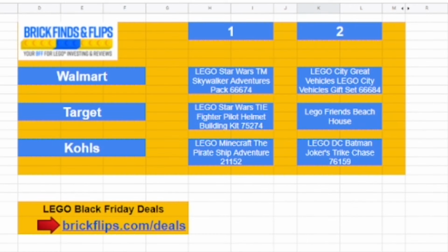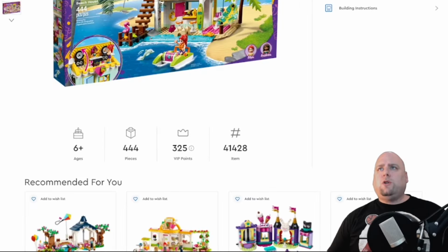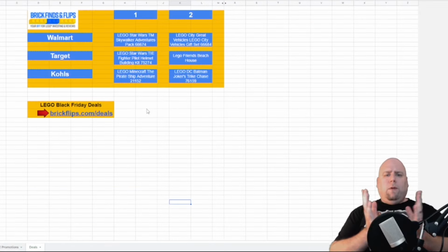So again, these are the sets that I'm looking at. For Walmart, it's set number 66674, and then the other set is the Great Vehicles City set, 66684. For Target, I'm looking at the TIE Fighter helmet, which is 75274, and then the Lego Friends Beach House, that one is set 41428. And for Kohl's, where I think I'm probably going to spend more of my money, is the Minecraft Pirate Ship, which is 21152, and then the Lego Batman Joker's Trike Chase, which is 76159.